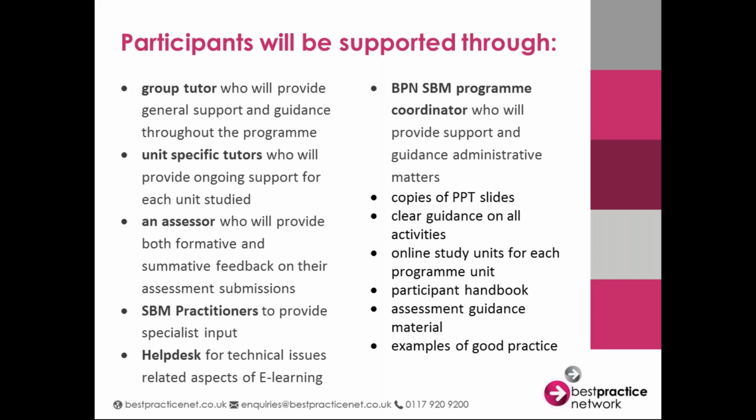We have a help desk for technical issues related to aspects of e-learning. Based in our office, there is a particular BPN School Business Manager Program Coordinator, Lindsay, who will provide support and guidance for administrative matters. You'll get copies of all the PowerPoint slides used on face-to-face days. We'll give you clear guidance on all the activities, online study units for each program. There will be a handbook which describes all elements of the program that you'll have access to at the start. We will give you assessment guidance material. I think importantly as well, examples of good practice as these are developed and shared with you.